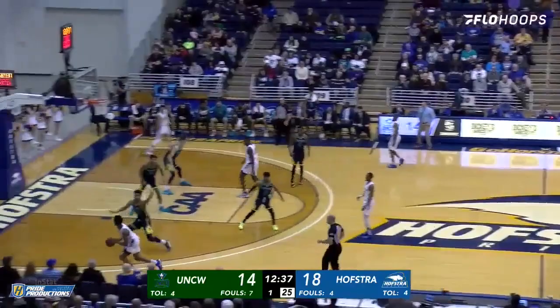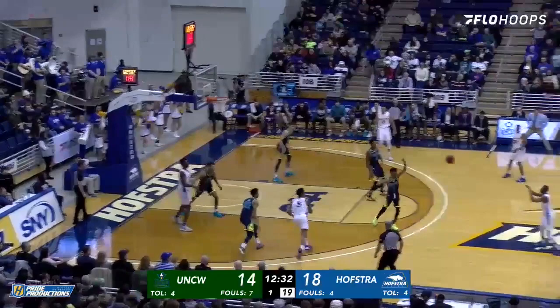Pemberton now the other way. Short corner from the right side. From the left side, comes off the screen set to the right by Conte. But the double team comes from Bowen.